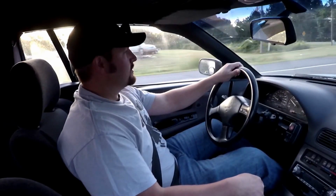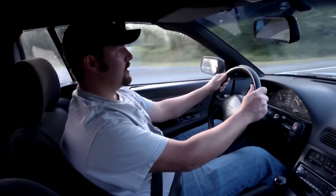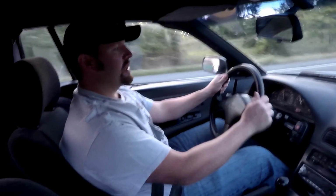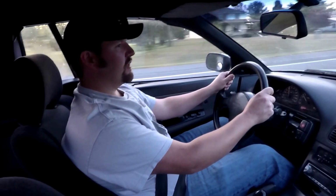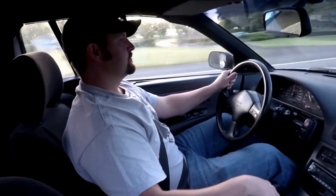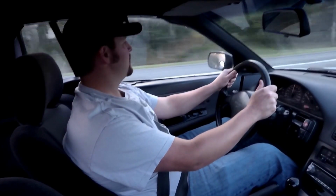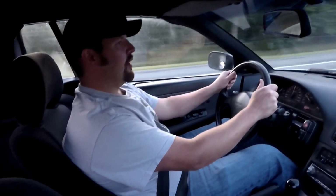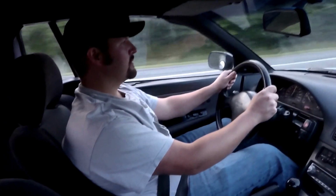This is the FILvert. It's my father-in-law's 240SX convertible. It's a 1994. It's got an SR20DET swap, 5-speed. It's been converted, obviously. Long story behind how this car came to be. Owned by my father-in-law, and then ultimately SR swapped by me.